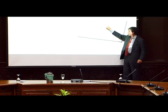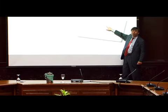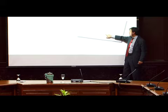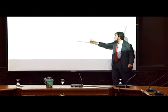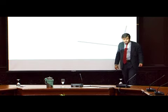When you close it, it provides a short, shorting out the last light bulb. Don't do this at home tonight, it's dangerous, okay? When you short out one light bulb, all of the current goes to the short, because this has no resistance. This has resistance, so all of the current goes out. So it's like having 2 light bulbs connected instead of 3 light bulbs connected. That's all there is to it.